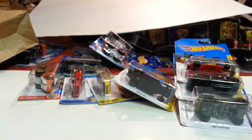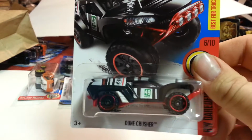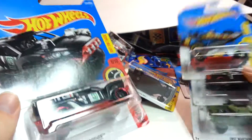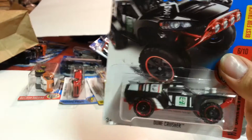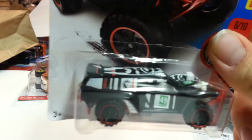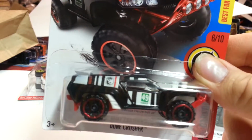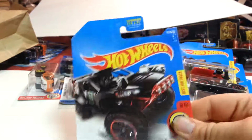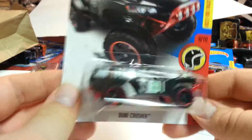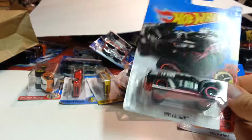Next thing, I found this at a Target in a scalper area where the scalpers hang out. I found it in one of the displays. I didn't find any of these there, because I think that area is known for scalpers, because I've seen some of the people that sell at the toy conventions. And that's how they get their cars. This was the treasure hunt that I think came out during K-Day. There's the treasure hunt logo right there. The card is kind of bent or messed up on these.